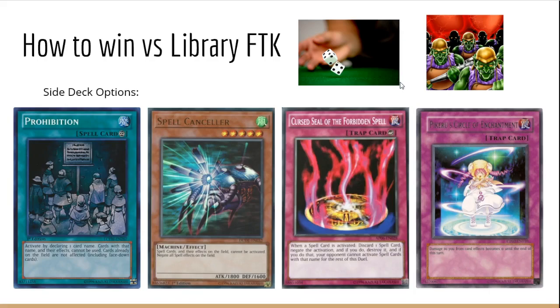It's the same idea as playing Threatening Roar versus a combo deck that tries to attack you. It just buys you an extra turn. And you can play this in conjunction with Curse Seal, Forbidden Spell, or whatever. It's also generally good versus other burn decks.